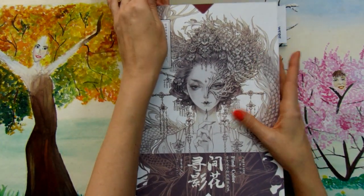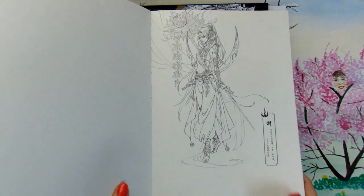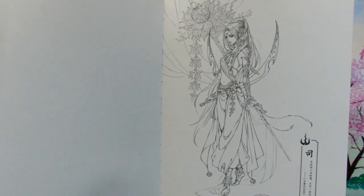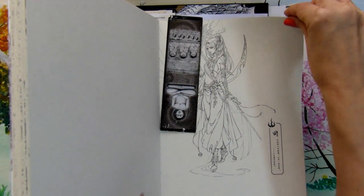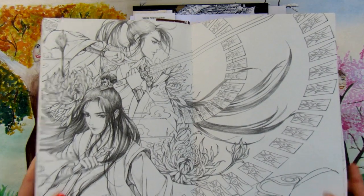Googly. Here I just love this illustration. It's not big, it's not a double spread as many illustrations in this book. And there is another one, but this one is a big one.